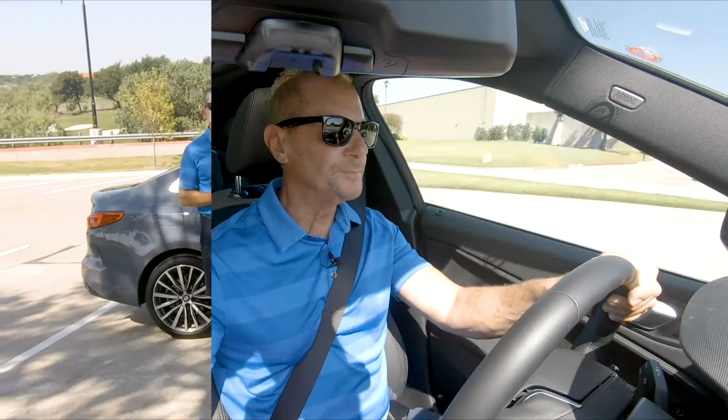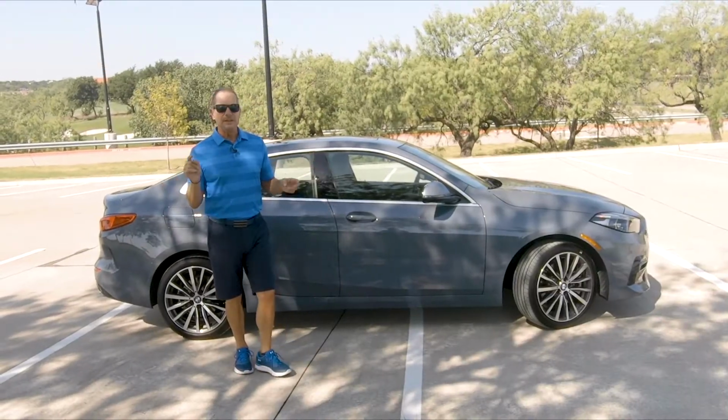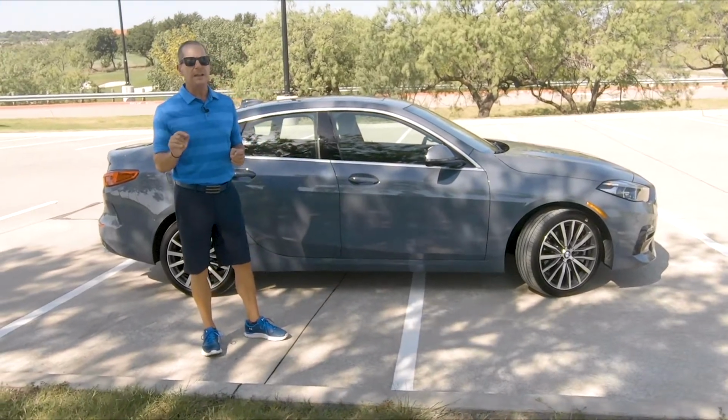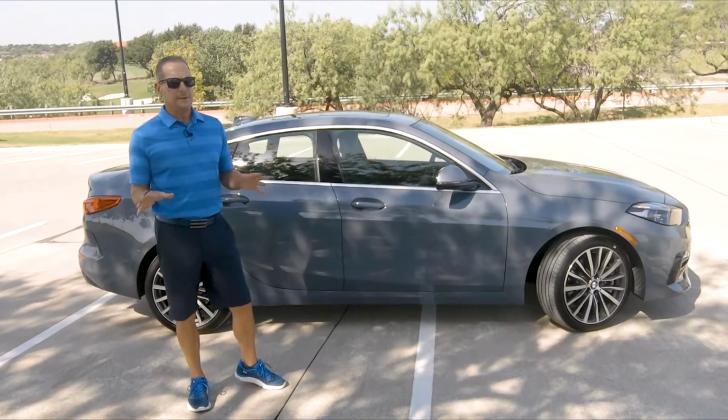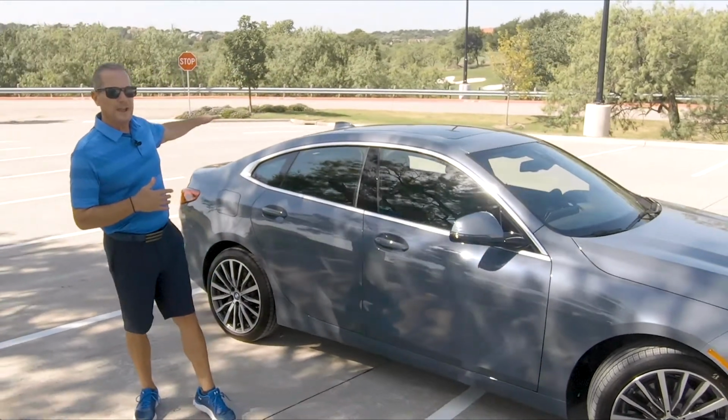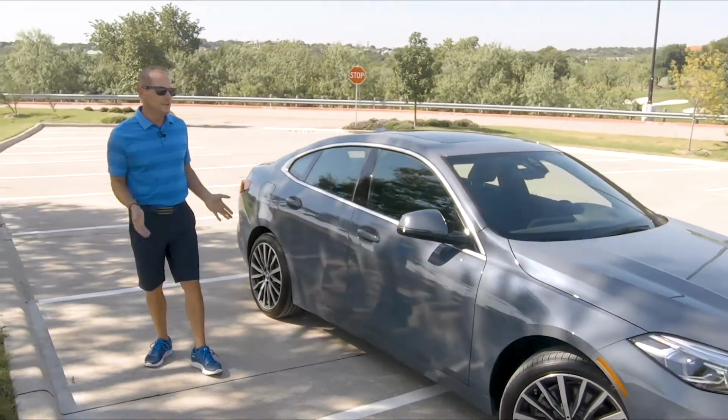Two thumbs up. So there you go. It's the 2020 BMW 228i Gran Coupe. Means four doors in the 2 Series line. Doesn't mean there's a hatchback, but it still has a nice trunk, and you get the picture, right?